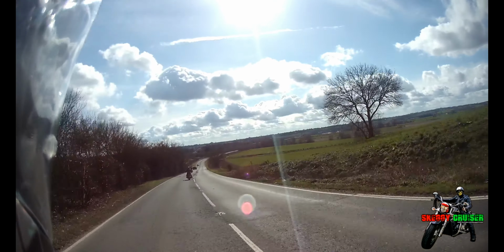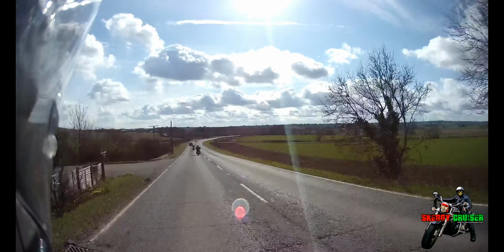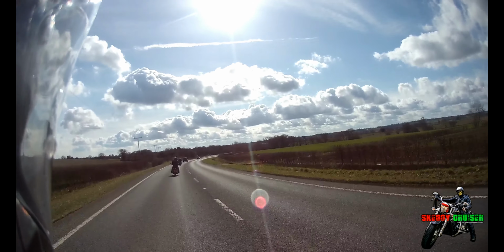I tell you what, if it weren't for how nippy it was, mind you, this heated vest's doing me well. I've only got it on the lowest setting, but I can feel it. It's good to feel it.